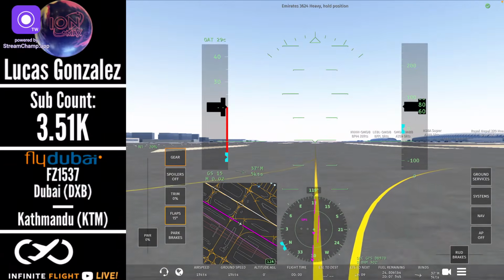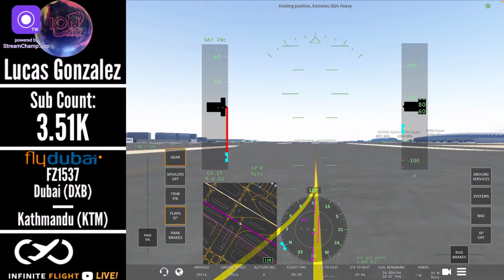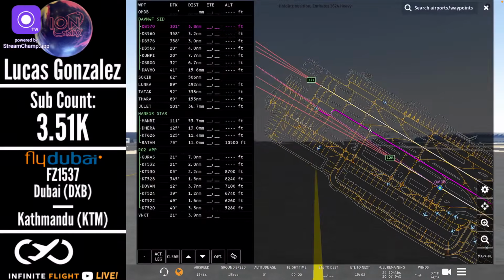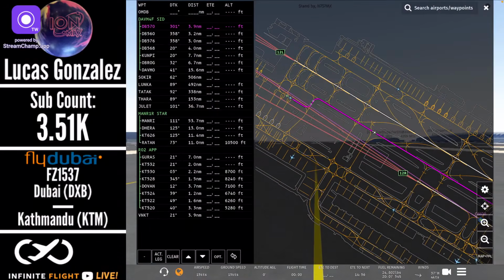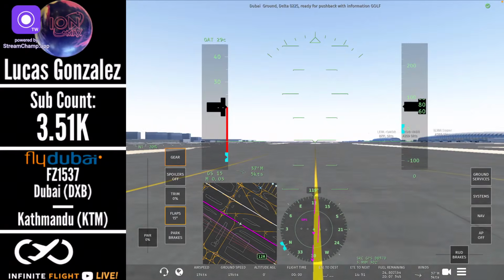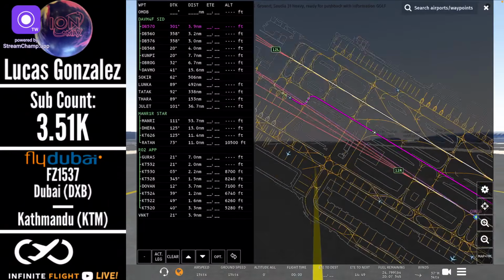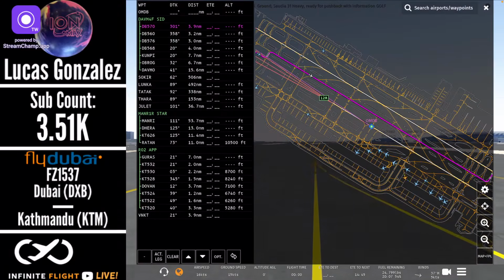Dubai ground, Cathay 55 heavy, request taxi to parking. Pushback approved, tail to the north, Cathay 732 super. Turkish 062, please follow instructions. Cathay 55 heavy, taxi to parking, at your discretion. Taxi to parking, Cathay 55 heavy.